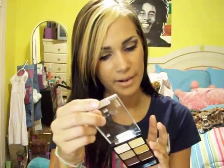And let's see, lighting's kind of going in and out. But you get 6 of these, and I actually am wearing these on my eyes right now. What I did was I put the shimmery yellow on my brow bone, and then the matte brown on my lid, the shimmery brown in my crease, and then this eggplant on the outer corner. And I really like these eyeshadows. And it was only $5 for 6 of them. So I think I'm actually going to go back later because they had 2 other ones that I really liked, and get those.